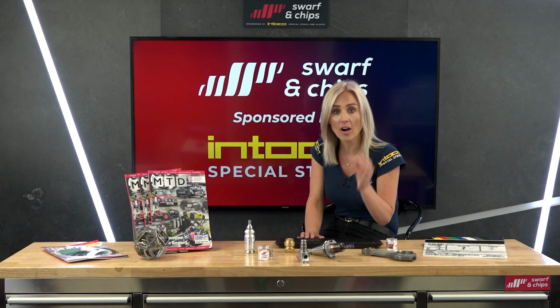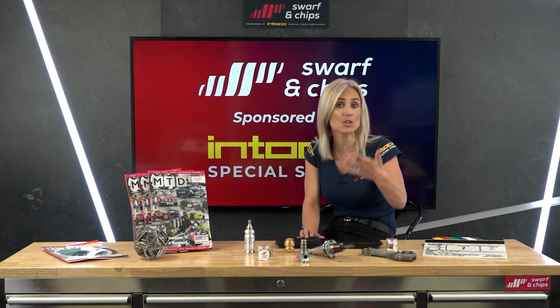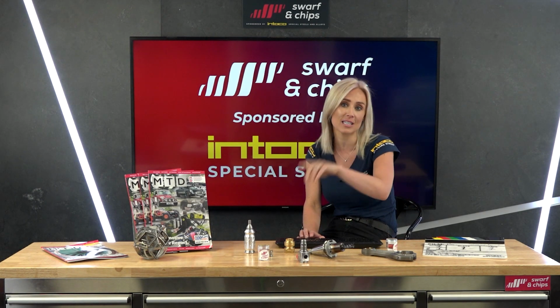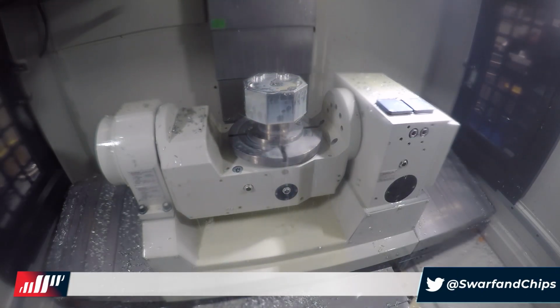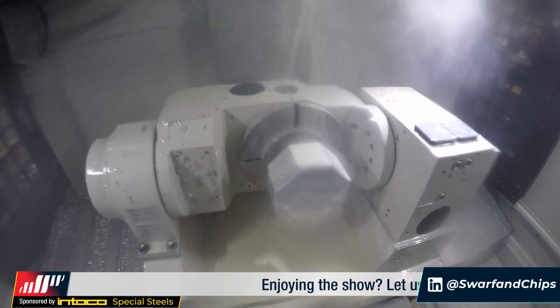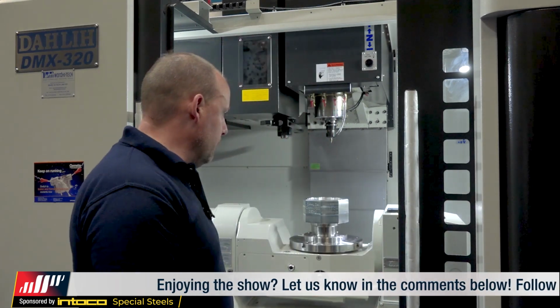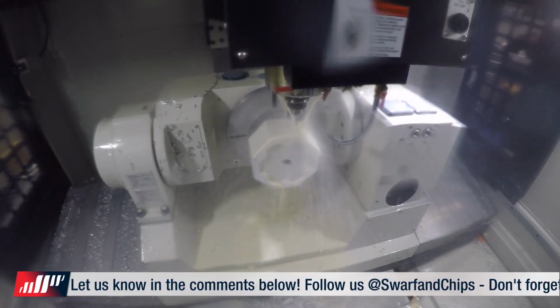So next up, a 5-axis machine. And this one can cut, as I said earlier, aluminium, steel, in fact, any duplex, Inconel, in fact, any material. Yes, so next up for me, the next machine on the list is this DMX 320 5-axis machine from Dahlih. Now, Ward Hi-Tech have been selling Dahlih machines for many, many years. There is hundreds of their vertical machining centres out in the field in the UK, and also now a lot of 5-axis. This particular model is actually a 4+1 that's available here from stock. It's got a FANUC control on this machine.